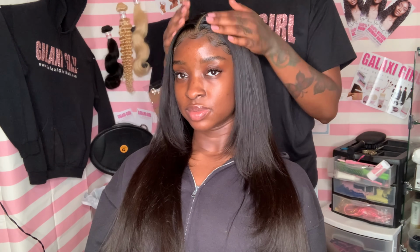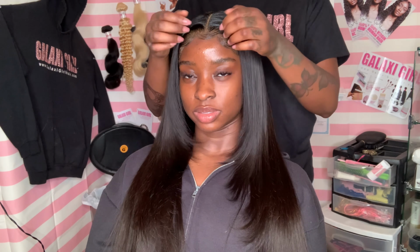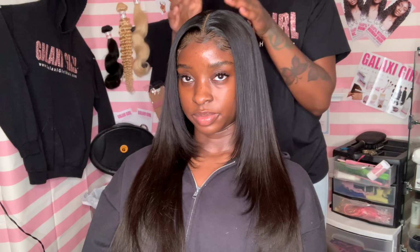Okay? One thing about me. So this wig definitely is nice, dense, shiny. It flat ironed really nice. And I like the knots on it too. The knots weren't big. So once I plucked and bleached it, the hairline just looked natural. So this is the final result and I love it. Tell me what y'all think.